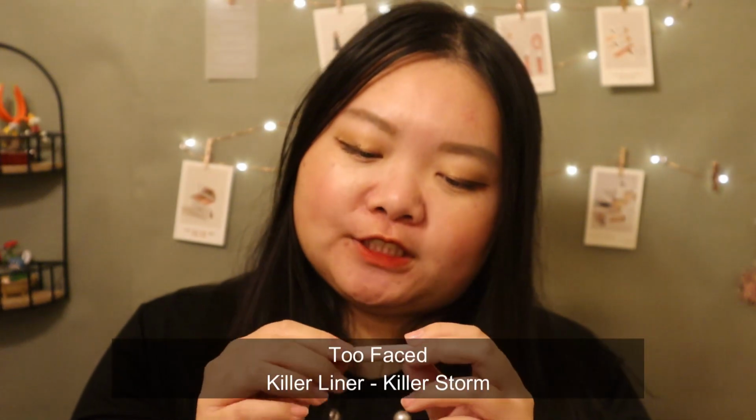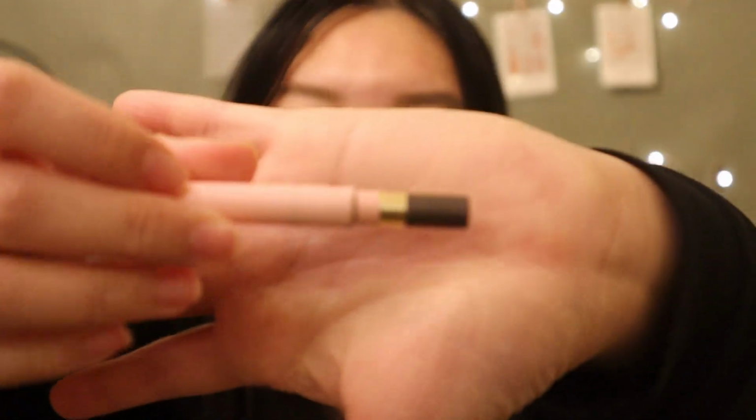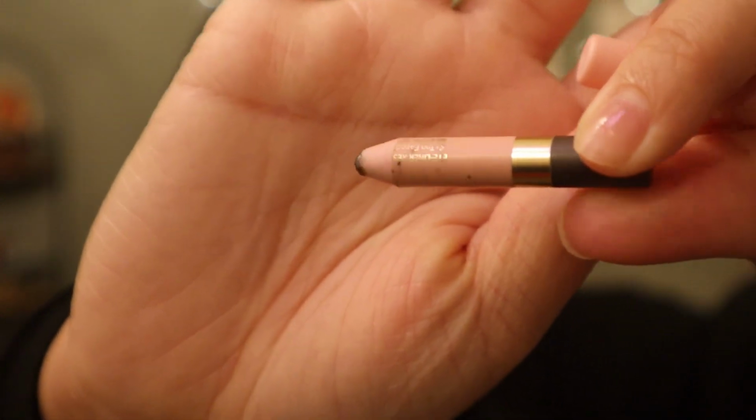And then I have the Too Faced Killer Liner in Killer Storm. I called it Killer Gray the other day. I'm losing it, but this is what I have left of it. There is still a little bit of product, but it hurts me when I use it, so I don't want to use it. And also I can't sharpen it without giving myself carpal tunnel, so this is also out. I've worked on that for a while now, so that's 4 so far. That would be a lot for 1 month, but this is actually like 4 months worth of progress, so it's not that much.